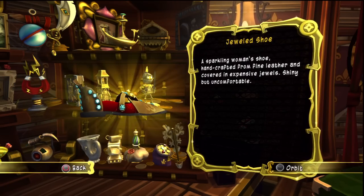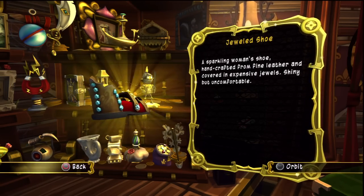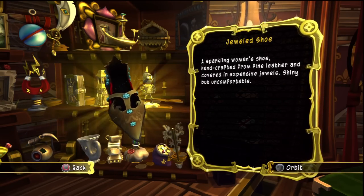Jeweled Shoe. A sparkling woman's shoe, handcrafted from fine leather and covered in inexpensive jewels, shiny but uncomfortable. No gum on the bottom, so that's good.